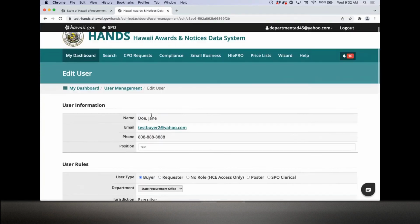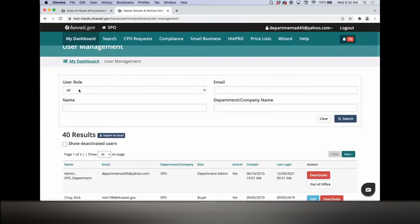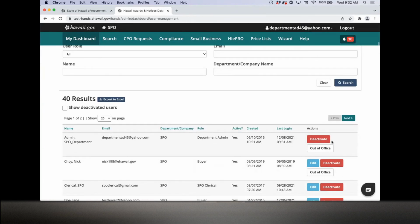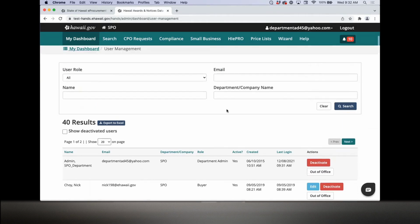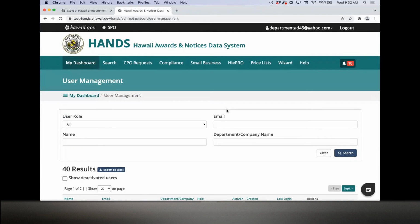But I just wanted to point out that the user management functions the exact same. So you have the same kind of options for searching, and you have the ability to deactivate, put out of office, and edit. So all of that functionality is the same. The only difference in HANDS is that HANDS has an extra user role that is specific to only HANDS.